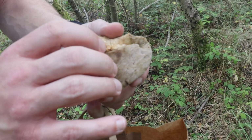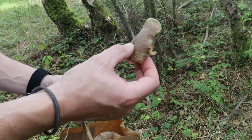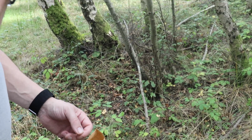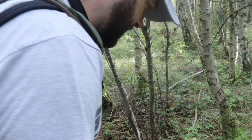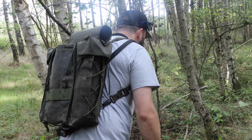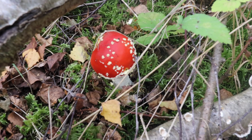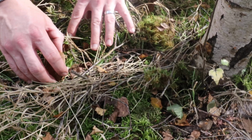I remember this from last year. Yeah, because we found a few boletes last year, didn't we? Doesn't really smell much. Should smell sort of mushroomy. Right, we'll have a look around here. Definitely not edible. That's manky as well.